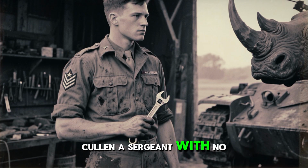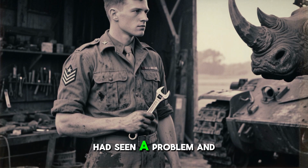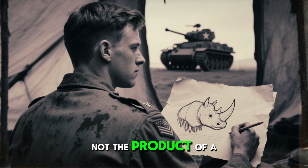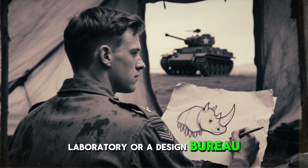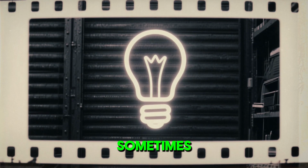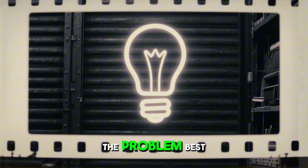The Rhino's success was a testament to the power of frontline innovation. Cullen, a sergeant with no formal engineering training, had seen a problem and solved it with the tools and materials at hand. His invention was not the product of a laboratory or a design bureau, but of necessity and experience. It was a reminder that sometimes the best solutions come from those who know the problem best.